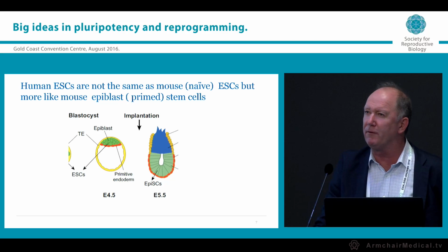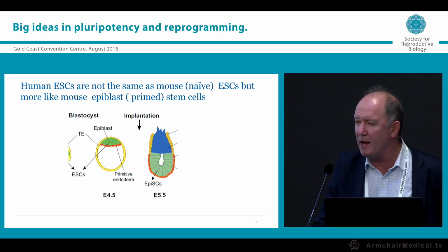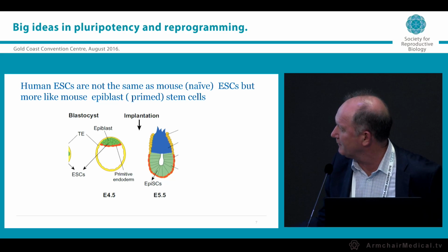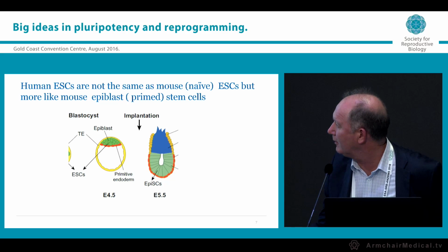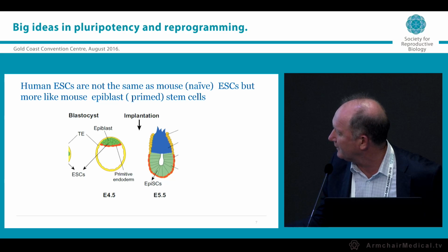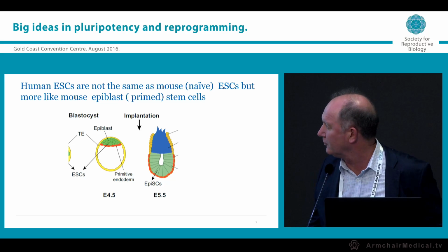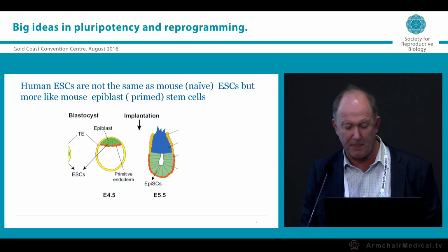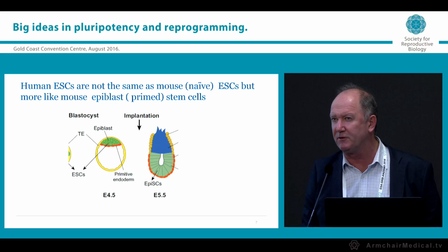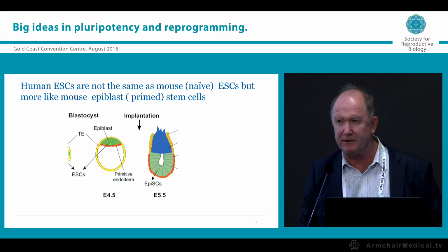Now, I gave the spoiler alert that mouse embryonic stem cells and human embryonic stem cells are not the same. If we look at the mouse, then basically embryonic stem cells are isolated back here, prior to implantation. Post-implantation, we see a group of cells called epiblast stem cells. And a number of groups have now shown that human ES cells approximate to these cells in the mouse that are found in the developing embryo post-implantation. So typically we talk about mouse embryonic stem cells as being naive, and we talk about human ES cells as being primed because they approximate to the mouse epiblast.